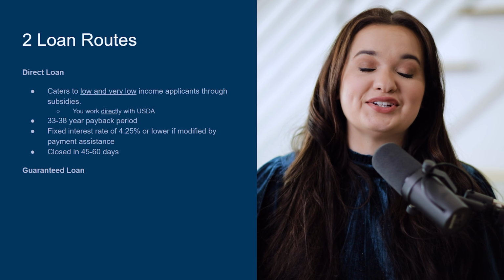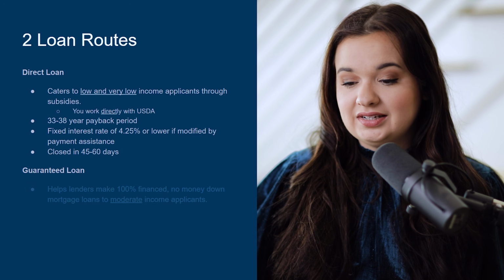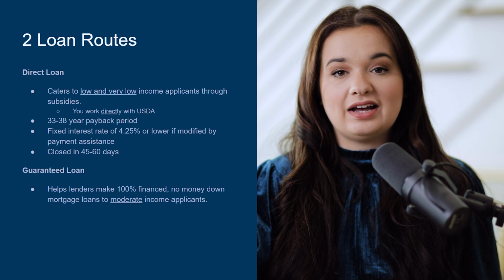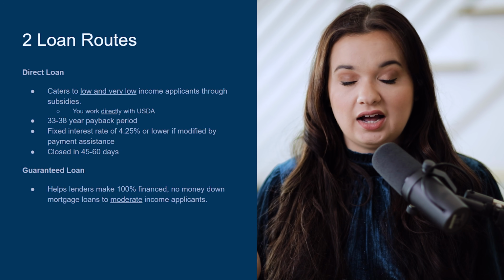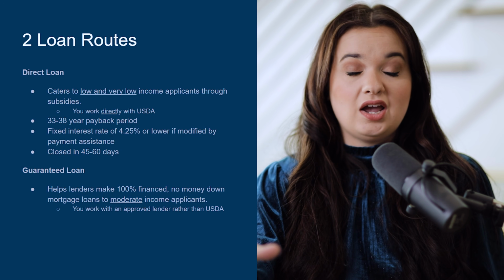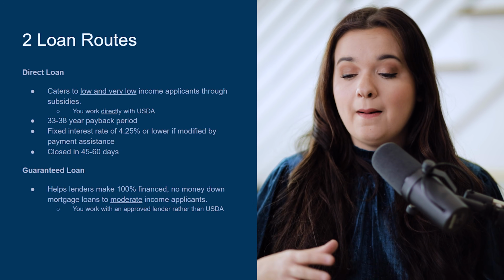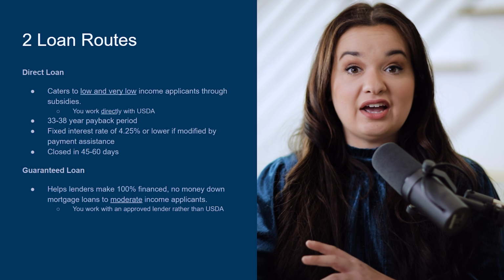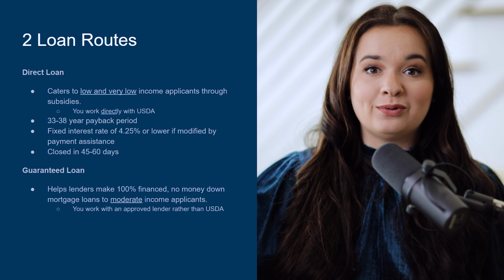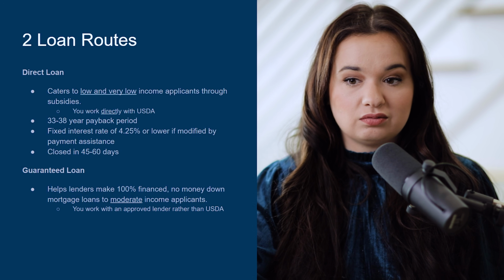Let's flip things over to the other way that you can get the USDA loan, which is the guaranteed route. So this helps lenders make 100% financed, no money down mortgage loans to moderate income applicants. So you would not be going through USDA for this loan. It would still be called the USDA Rural Development Loan, but the guaranteed route is something that you can get from a lender in your area. There are lenders in every single state that you can personally work with to go the guaranteed route, and that way you're not working with USDA directly.